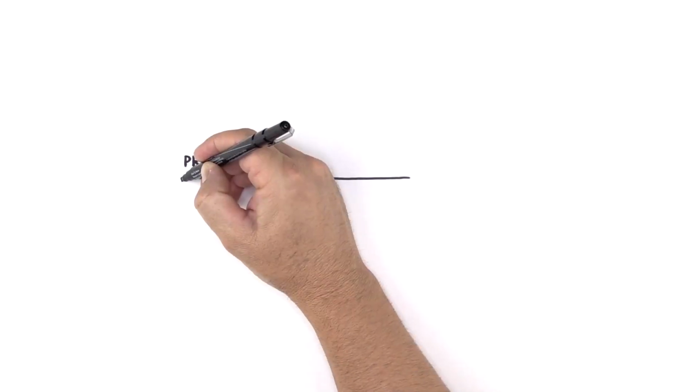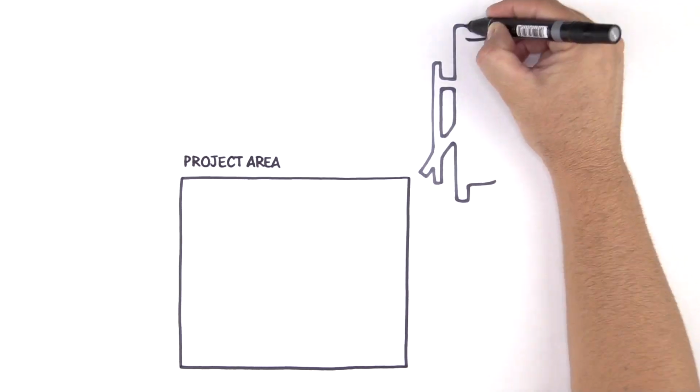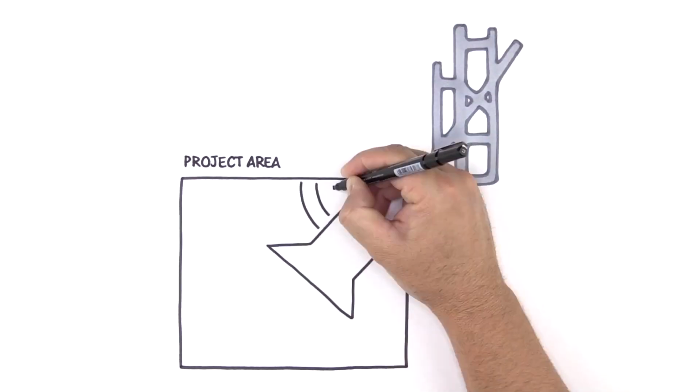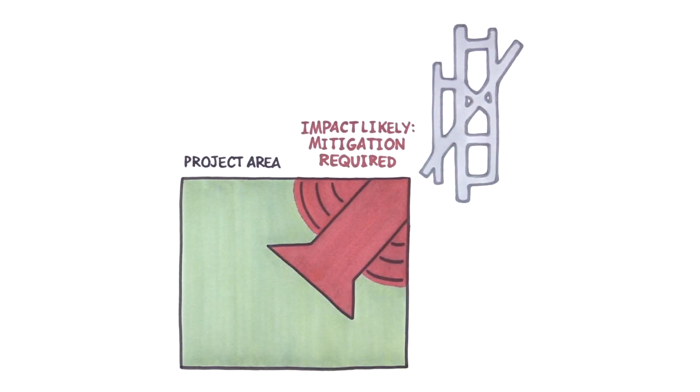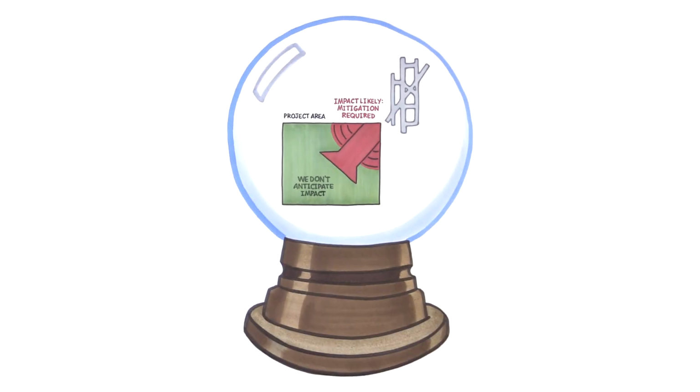That's where we come in. We'll predict and mitigate your project risk by conducting obstruction evaluation studies. Simply put, in-depth airspace, radar, and navigation modeling going well beyond these imaginary surfaces. Even more simply put, think of us as your crystal ball.